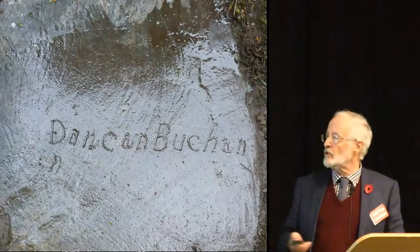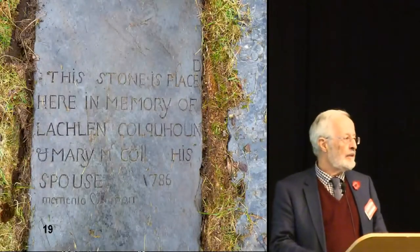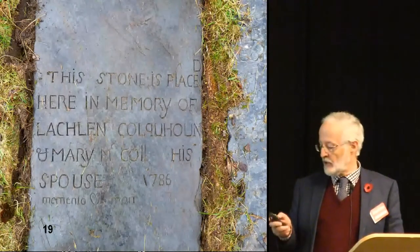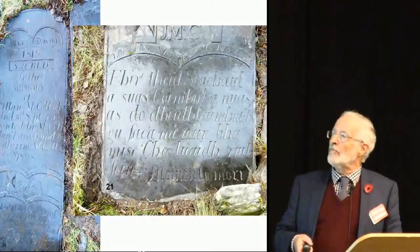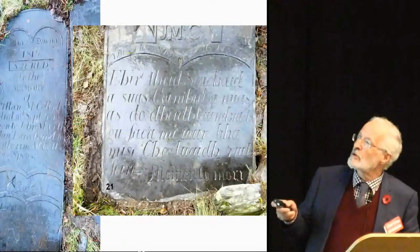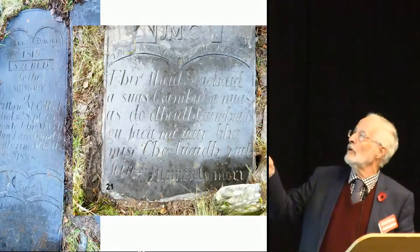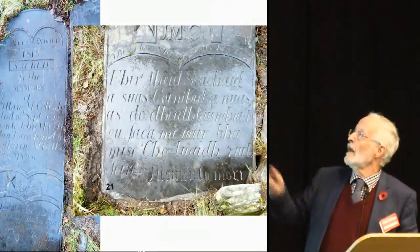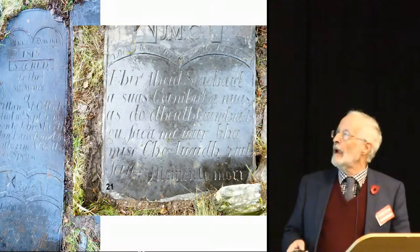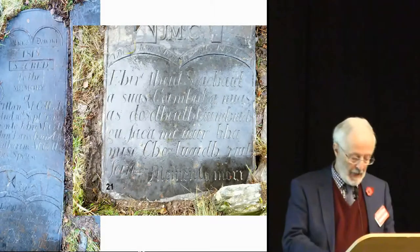But not all the early ones were quite as amateurish as this. And when we get to the beginning of the 19th century, we start to see some really excellent stones. Over here, along the whole length of it at the top, somewhere there are, I can't really make them out, but here we are, over here on this one, an hourglass and a coffin, symbols of mortality, and at the bottom, four lines of Gaelic verse.